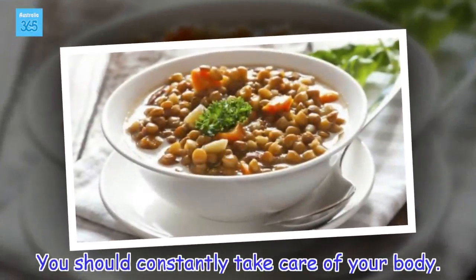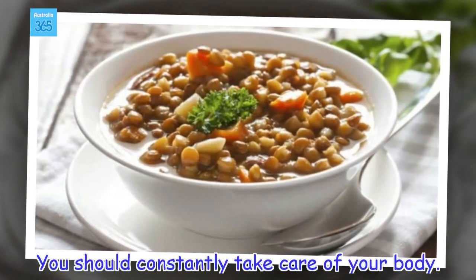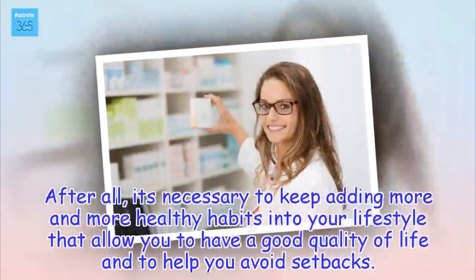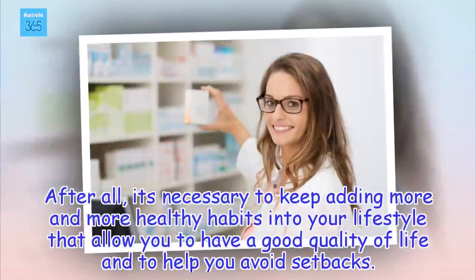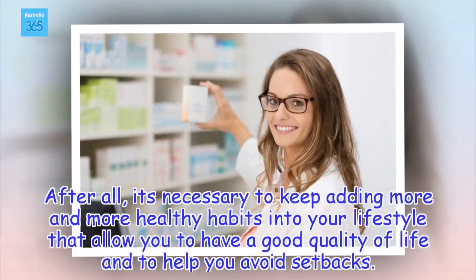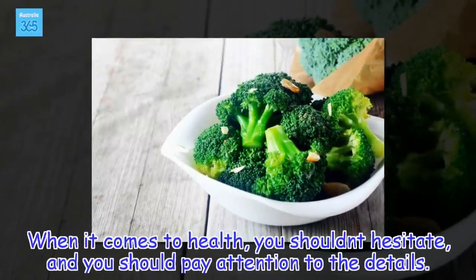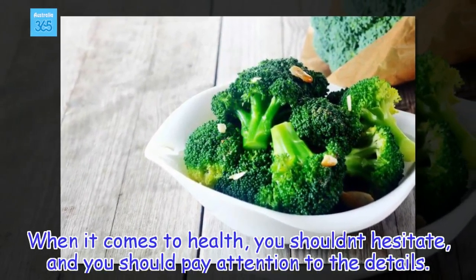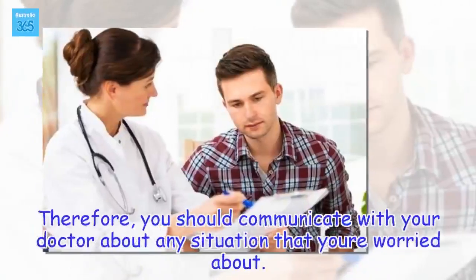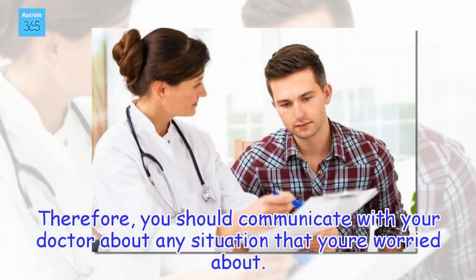You should constantly take care of your body. After all, it's necessary to keep adding more and more healthy habits into your lifestyle that allow you to have a good quality of life and to help you avoid setbacks. When it comes to health, you shouldn't hesitate, and you should pay attention to the details. Therefore, you should communicate with your doctor about any situation that you're worried about.